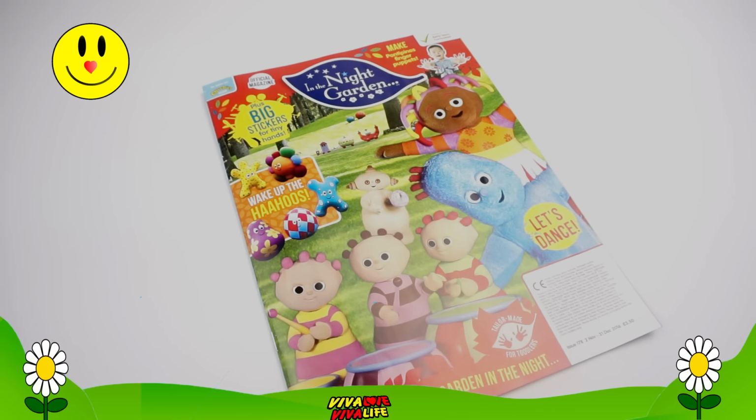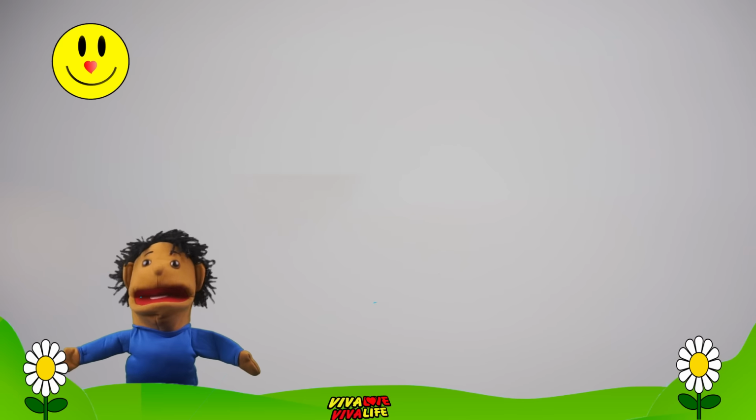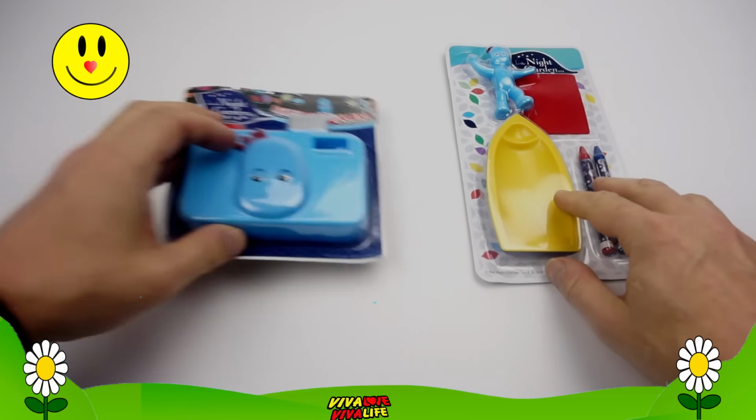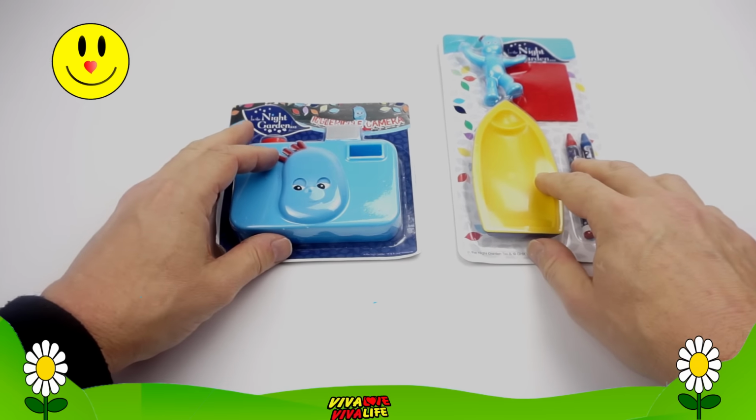But let's have a look at the freebies that we got. Hey, where have my freebies gone? Tyrone, where have you put the freebies? I wanted to play with them. Can I play with them? Okay, we'll bring them over here. You can play with them once I've opened them, all right? I'm just going to have a look at them first.